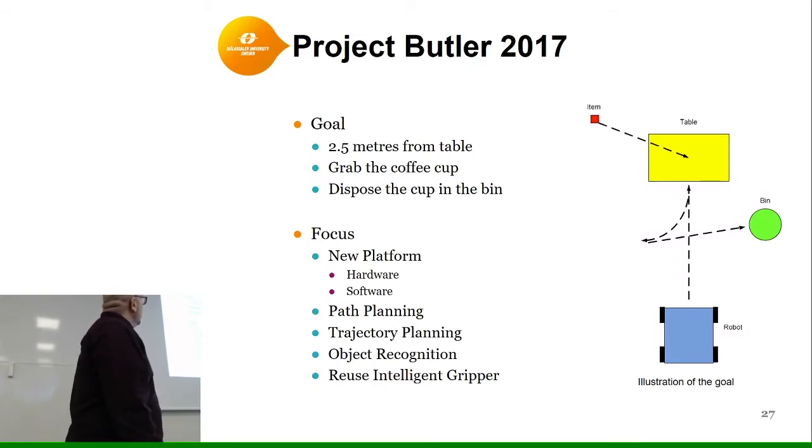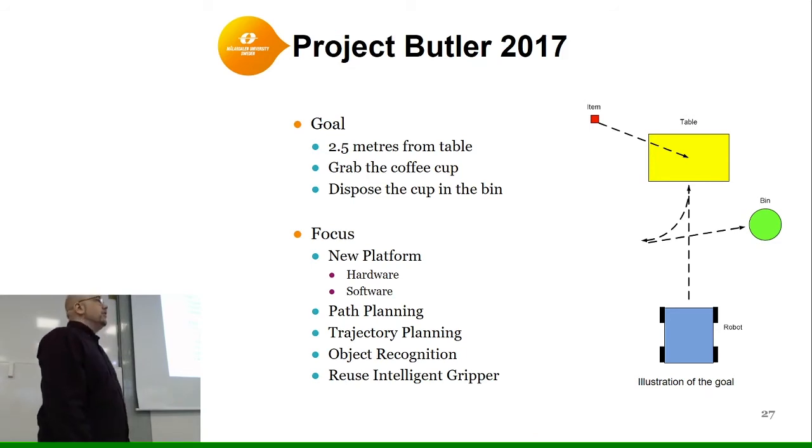So we set up a goal this year. We got a case from our requester, and this is the first case we try to work to. We position the robot 2.5 meters from the table. It's going to recognize a cup, go and grab the cup, back up, and then throw it in a trash bin. This might sound easy, but it isn't really.